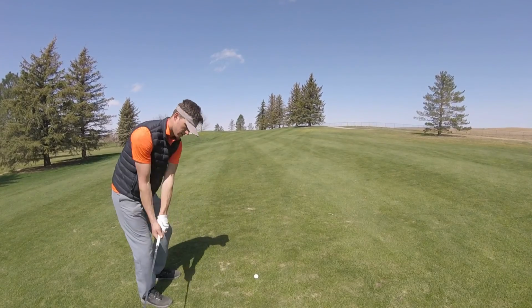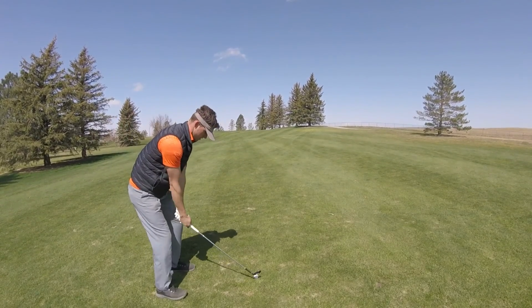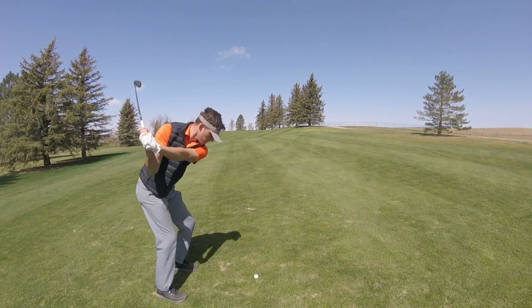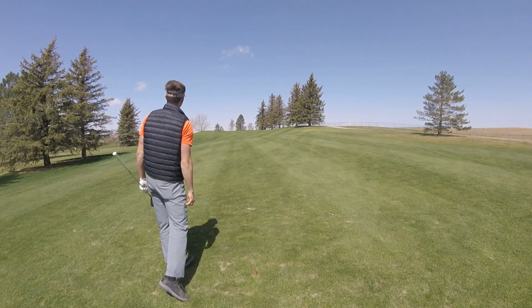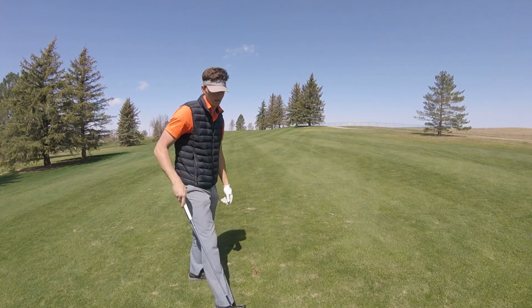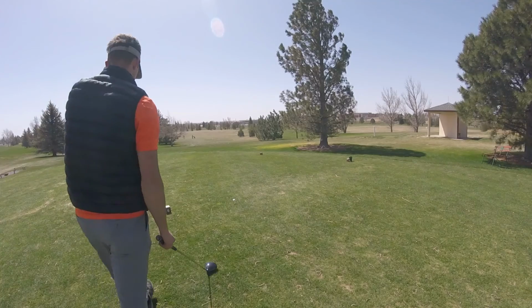So 56 degree, just make sure it's into wind in this situation. I just need to make sure I make solid contact, flight it low, and keep it straight. So I did the low flight, ended up landing in front of the green, rolled out just a little bit. I had to get a 2-putt for the par there. Ended up being a 3-putt for bogey.